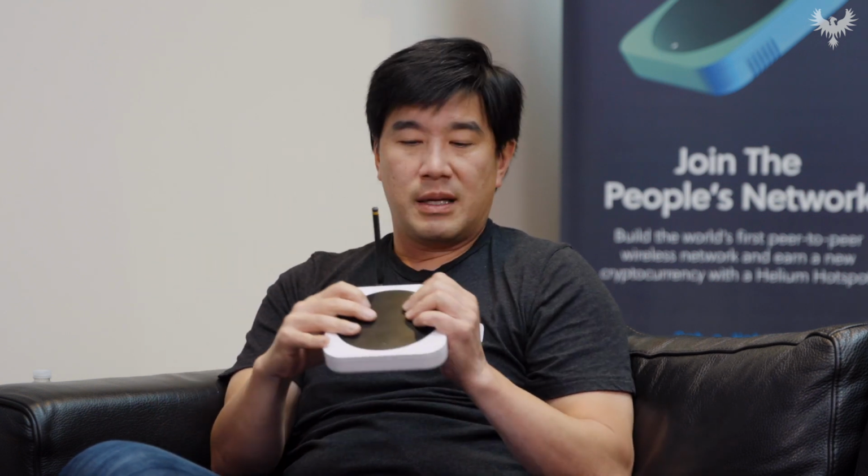It's providing that wireless coverage, and for doing so, it mines the cryptocurrency HNT. And the mining comes in multiple parts. With proof of coverage, you're able to mine cryptocurrency. When it transmits data from IoT sensors, it gets credit for that and it mines the cryptocurrency HNT.